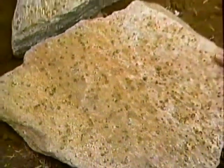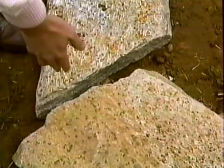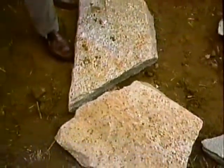Now, this has got a real pronounced grain. How is this to work for a mason? It's fairly easy to shape the stone, but not really easy to cut it in half or to cut a corner off. So they really have to work with the stone that he's given. Okay, so they sort of nibble away at it. Exactly.